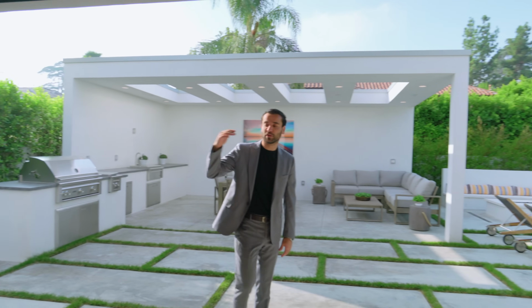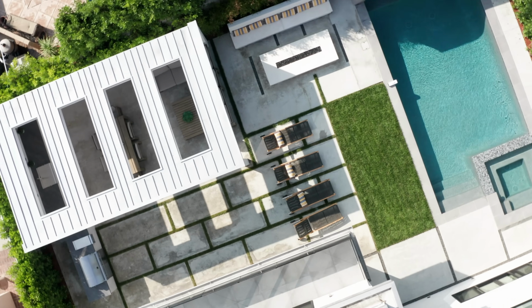And not to mention, these Fleetwood doors are super smooth, really easy. Honestly, I just did it with my one hand. Really easy to pocket them in, and voila. Now your living room becomes part of the outdoor living room.